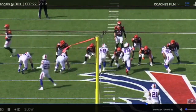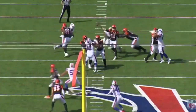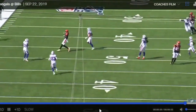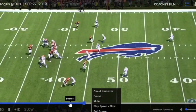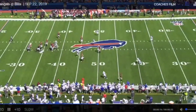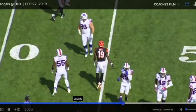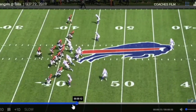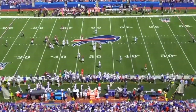He is getting some pressure on this. They're showing a double A gap blitz. They don't send those guys. I don't know how well he's seeing it. He's probably feeling it though. From around the left side, his left, the edge defender is coming around, giving Andre Smith all that he can handle. So a little bit of pressure here, but really just a ball that was way off the mark.